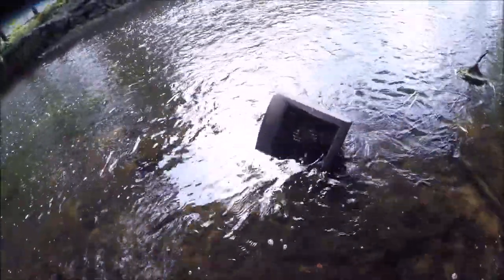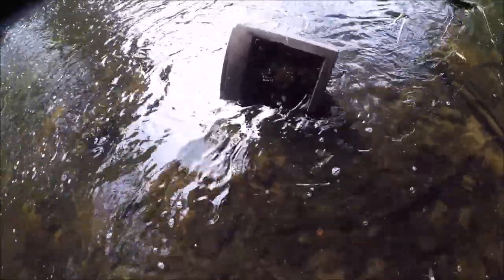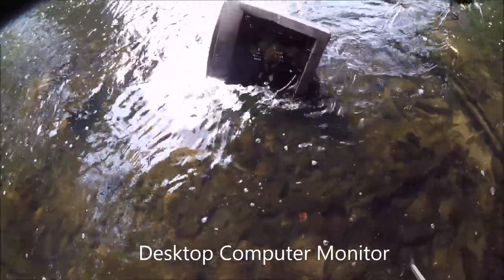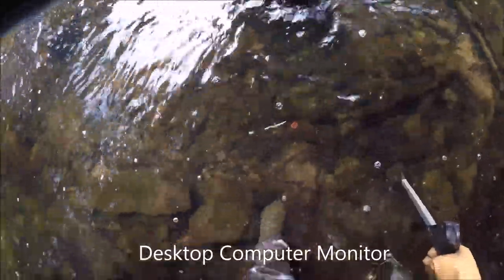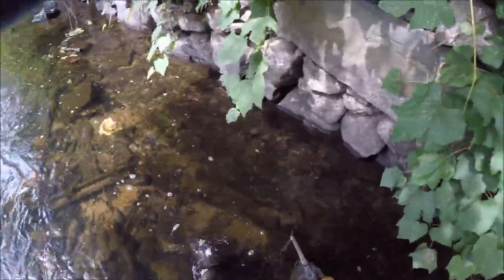And what is this? Somebody's computer screen. I think that's a computer screen without the screen. That should not be in here. But I am not going to carry that out. Nope.